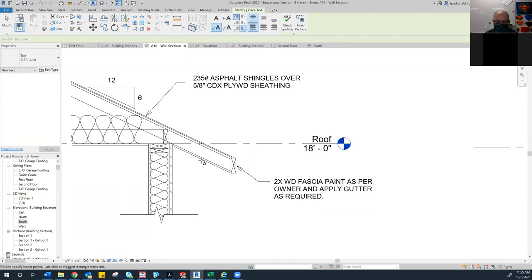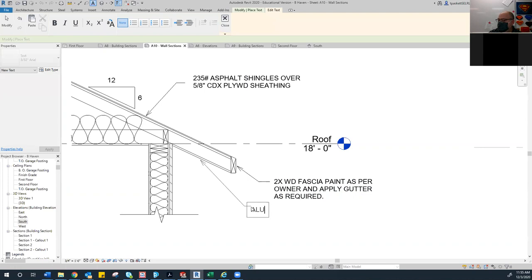See why I don't. So under here, this will just come down and then a little arrow over. And this will be aluminum. And it's just A-L-U-M. Soffit, color by owner, vent as required. Okay, and that's again another thing they look up in the code.